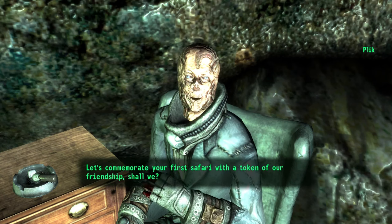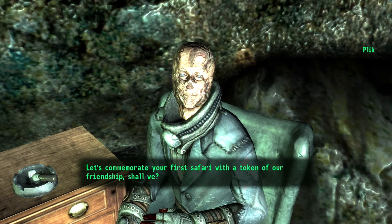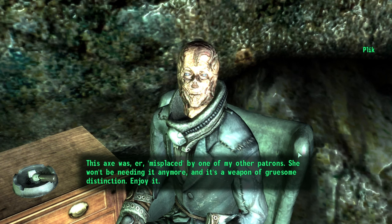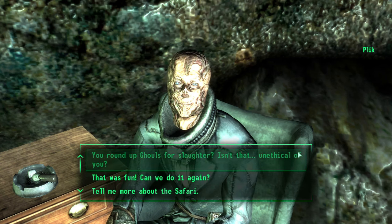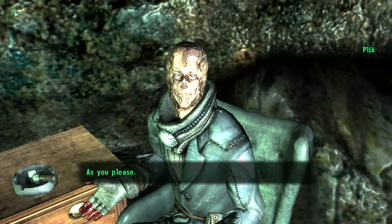Let's commemorate your first safari with a token of our friendship, shall we? This axe was misplaced by one of my other patrons. She won't be needing it anymore. And it's a weapon of gruesome distinction. Enjoy it. As you please.